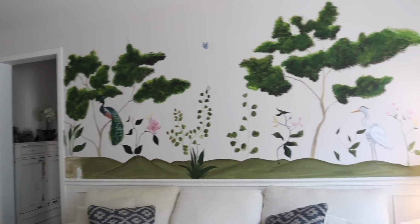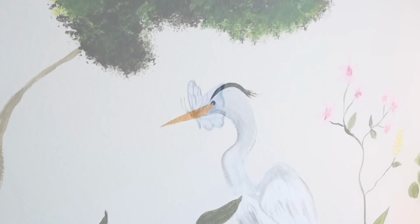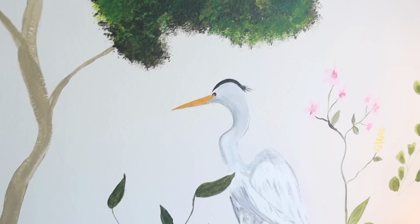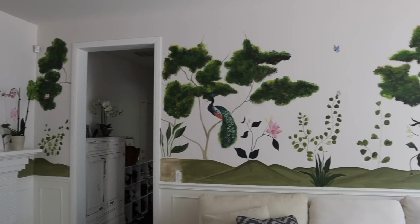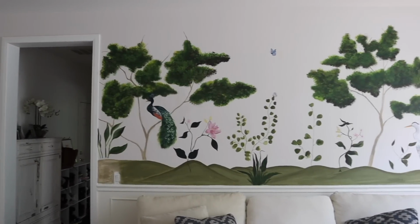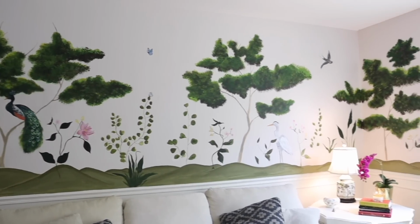And I'm going to do a dedicated video to all of the decorating projects we've been doing because that whole room is going to be redone with curtains. We're going to reupholster the sofas and everything. So I'll get more into it then, but I wanted to share a sneak peek with you here. And yes, I do love the mural.